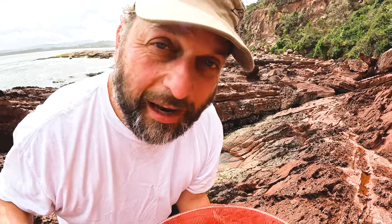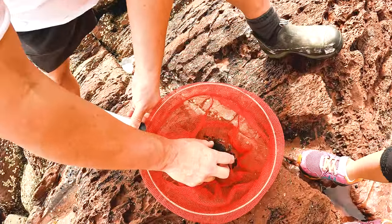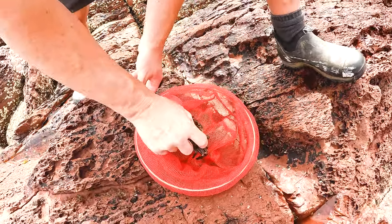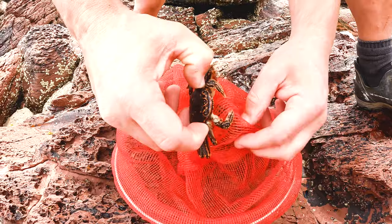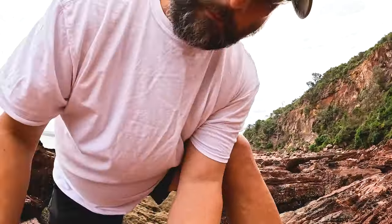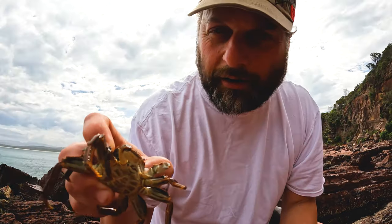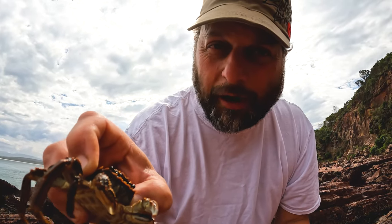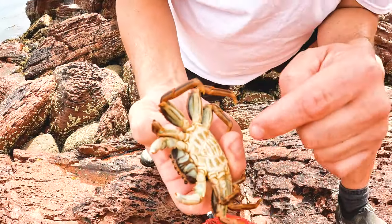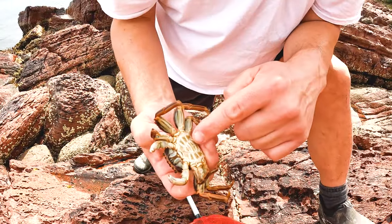Alright guys, we just found this amazing crab. We just got it in the net, found in the rock pool. We're going to turn him around. See if I can get him off the net. Looks like it doesn't want to come out. So this crab here is a male crab, or a boy. See how he's got that little flap there? See, the girl ones have got a big one.